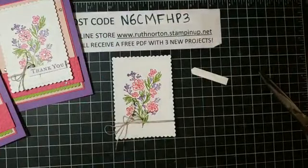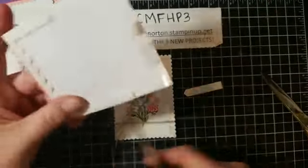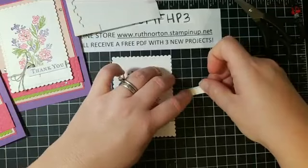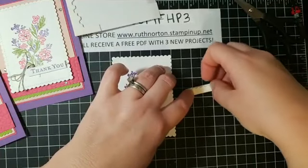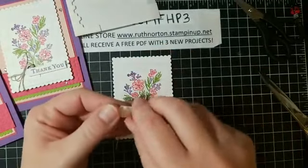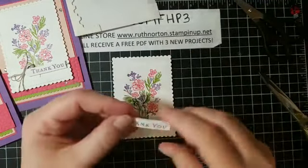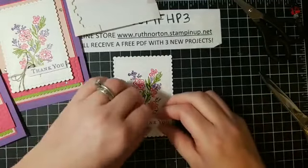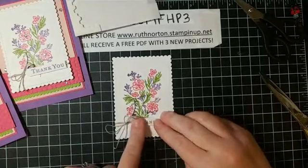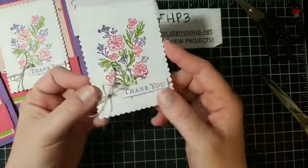So I'm gonna grab some dimensionals. I have the sides of my dimensionals here. Is that gonna be too tall? I guess we'll find out. Oh, I think it's gonna be just perfect. This is the sides of my mini dimensionals actually. They just barely fit perfectly on that classic label, so fantastic. All right, so this is gonna go right on top of that linen thread. And that dimensional adhesive is going to help hold that bow right in place, so it's not going to wiggle around. So isn't that cute?